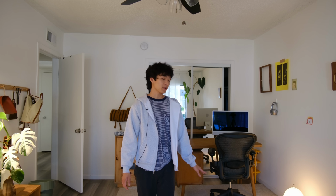Hello you guys, so I am currently in my bedroom and this is a room that I haven't done anything to ever since my roommates moved out. This room has stayed the same and it's felt a little bit stagnant, so I want to change it up. Right now it's all over the place and doesn't really look like a bedroom. I don't even have a mattress.